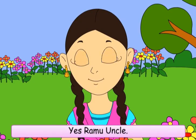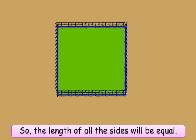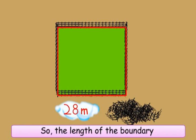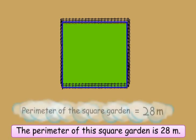Yes, Ramu uncle. It is possible to find out the length of each side of the garden. I will tell you how. This is a square garden. So, the length of all the sides will be equal. You said 28 meters of fencing wire will cover all 4 sides. So, the length of the boundary of this square garden is 28 meters. Oh, I know. The perimeter of this square garden is 28 meters.